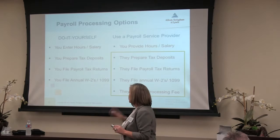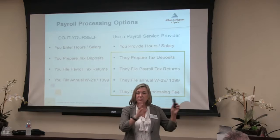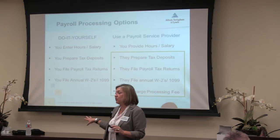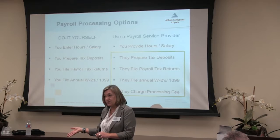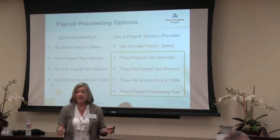Then on a quarterly basis, you will file payroll tax returns that reconcile what you've paid and collected and what you paid into the taxing authorities. On an annual basis, again, you'll be filing an annual tax return as well as providing your employees with W-2s so that they can prepare their tax returns. A W-3, which is a summary of your W-2s, needs to get sent to the proper taxing authorities. And if you have independent contractors, then you'll need to provide them with 1099s and make sure those get e-filed and sent out to the right authorities.